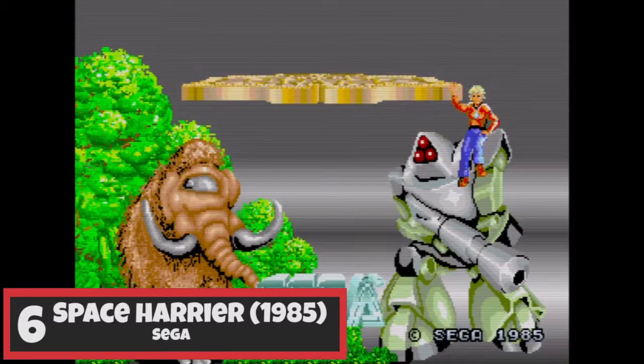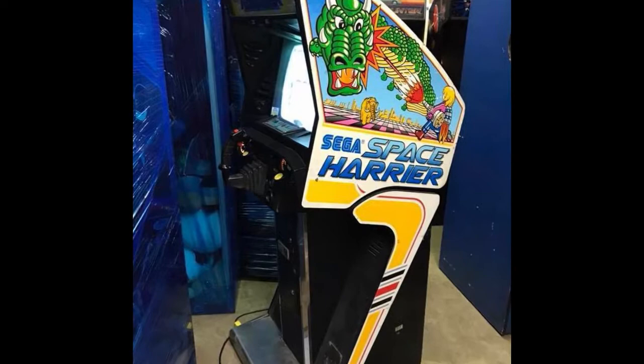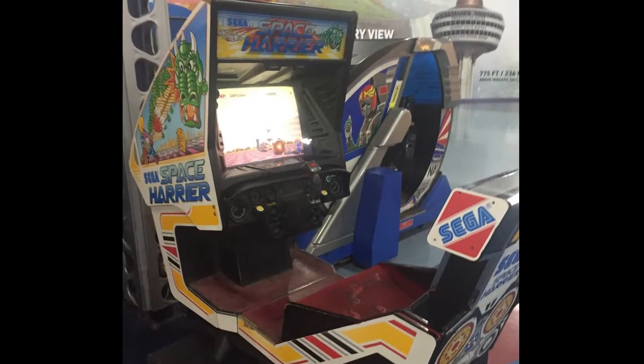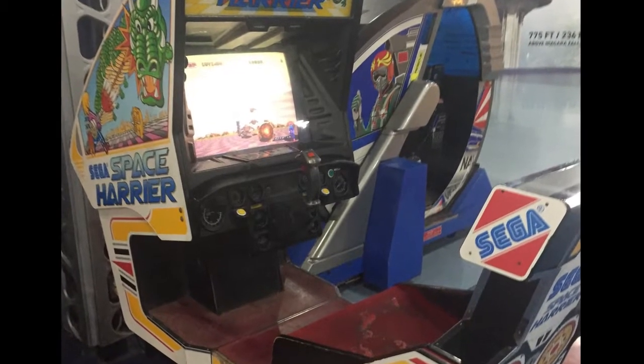At number 6, I got Space Harrier by Sega. Now, this game had two cabinets. Well, actually, most of these cabinets had two versions, but this one was no different. Guess which one ranks at number 6. Yeah. I mean, look at it. It's a beauty. It's awesome.